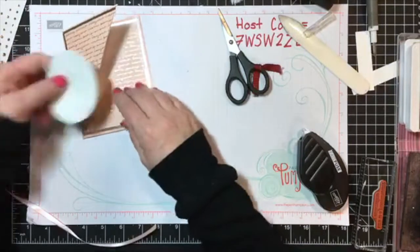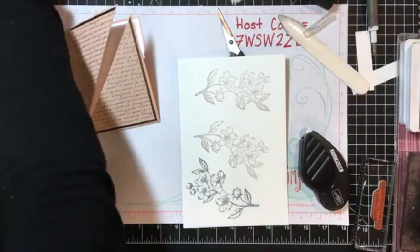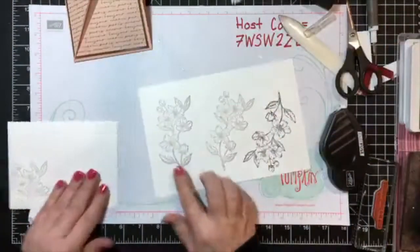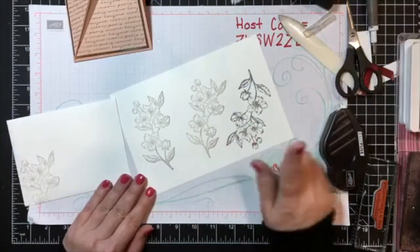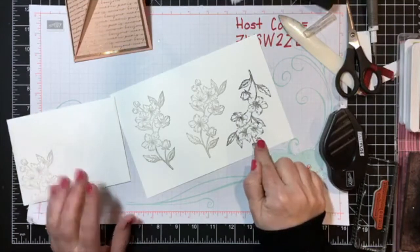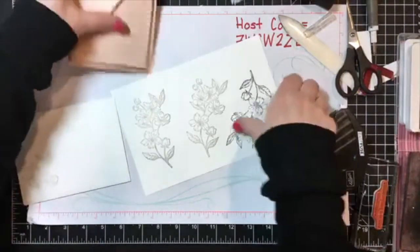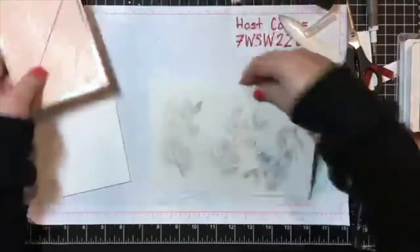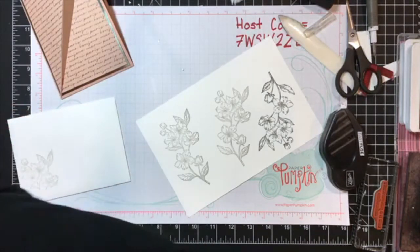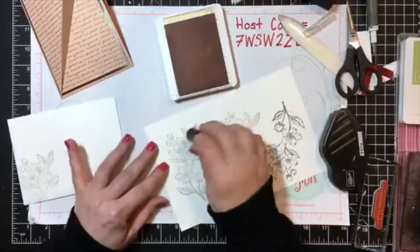And then, oh, let's do this one. So we're changing things up a little bit. And then I'll show you one more, which is a variation, okay? So I already stamped this floral image. I stamped it in the Memento Black, thinking I would use my Stampin' Blends markers, but I don't like it that dark. I don't like it stamped black. To me, it was just a little too much for that. So I went ahead and stamped with the Gray Granite, and I decided that I would just fill in with some color using a sponge dauber and ink pad.